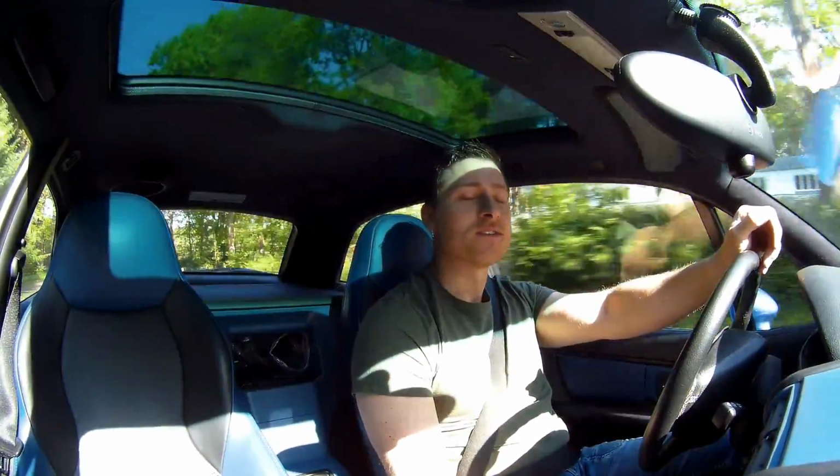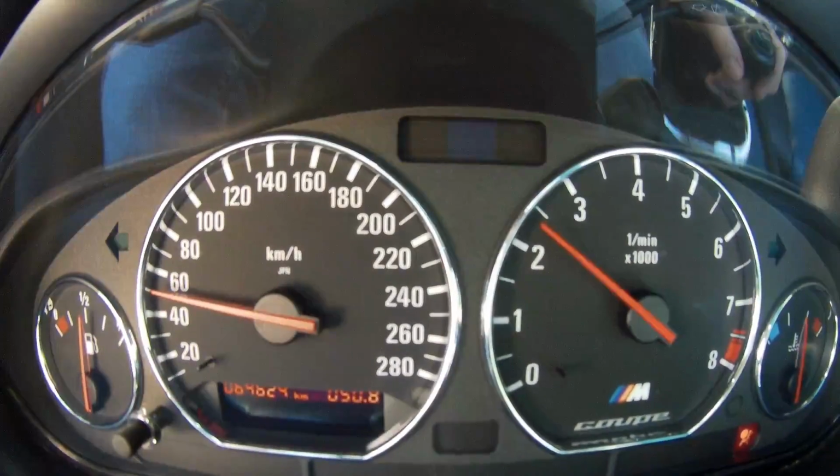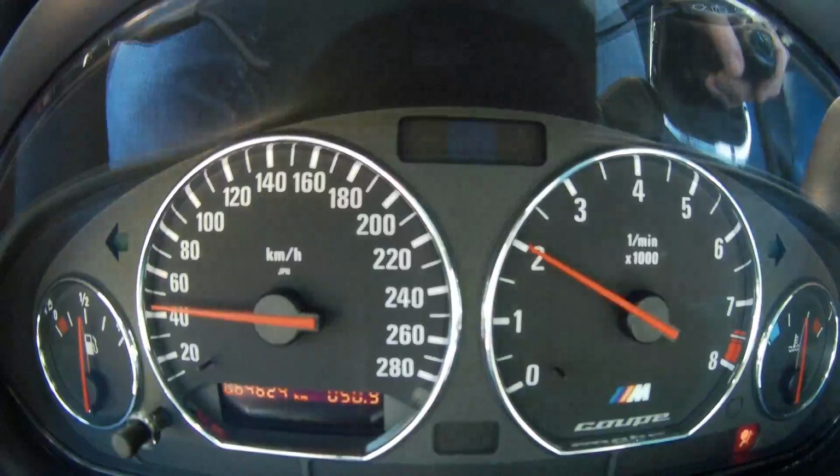So let's do an acceleration test in this beauty. So let's do an acceleration test in this Z3M Coupe.